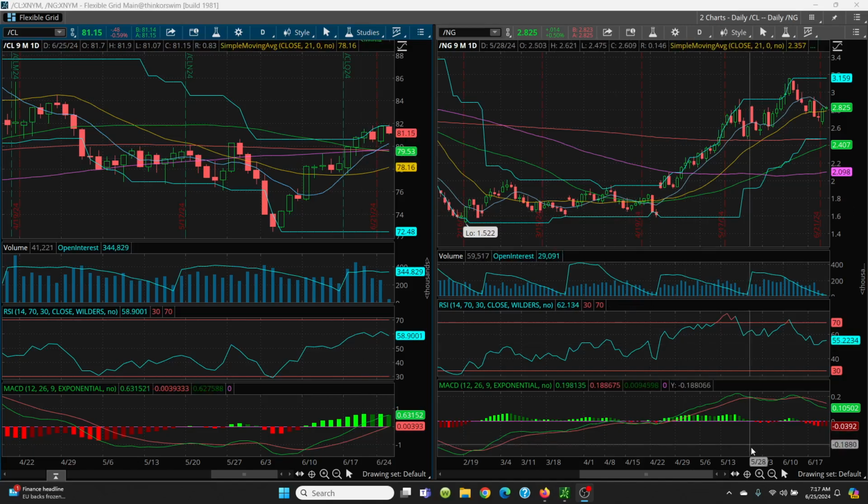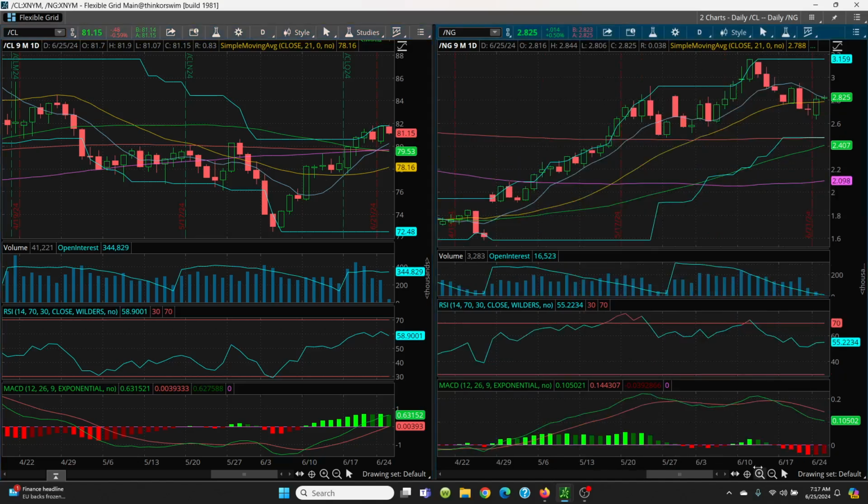Now, let's go here to natural gas. The contract already rolled, or was in the process, I should say, of rolling into the August contract. But my charts are still showing the July contract. So right now, what we're looking at on natural gas is 2.82, and actually you're sitting at about 2.93 on that August contract. But I'm just going to show you this here anyway.